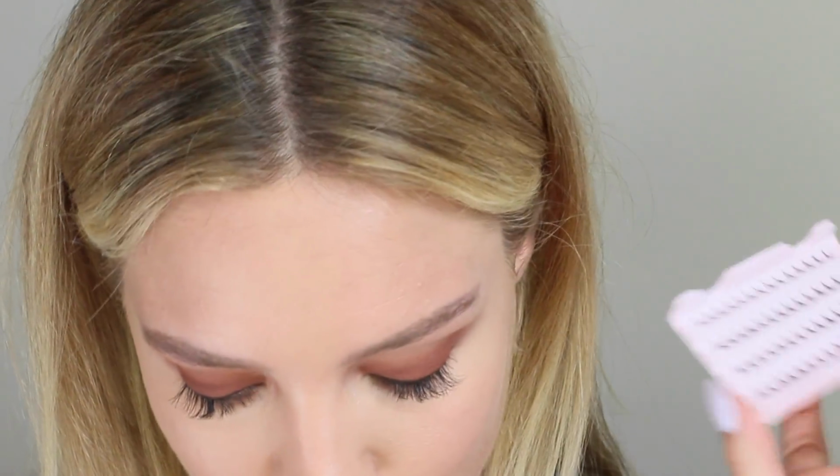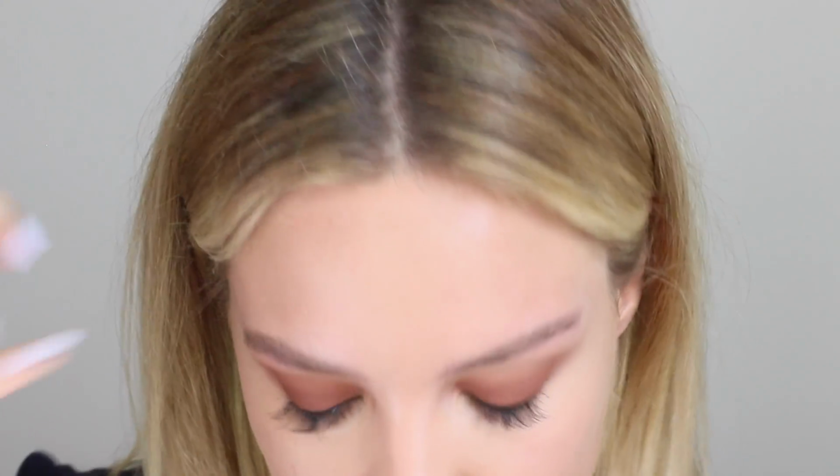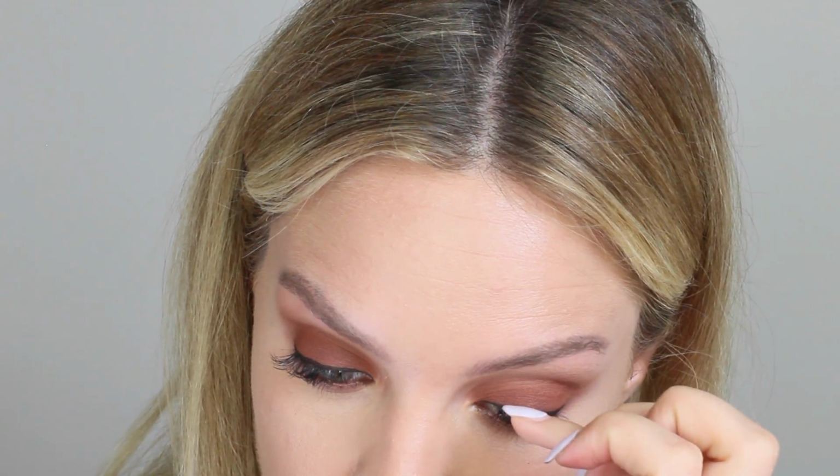For lashes, I'm taking my individual lashes from Primark. They're £1 and they're great. I'm just going to fill in any sparse areas on my lash line from my lash extensions that obviously need to be refilled, and it will bring the look together without being too intense. Okay, now that eyes are done, I'm going to wait till those lashes dry a little bit and then I'll finesse them a little more.